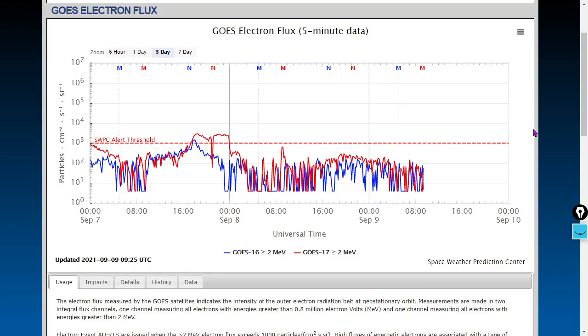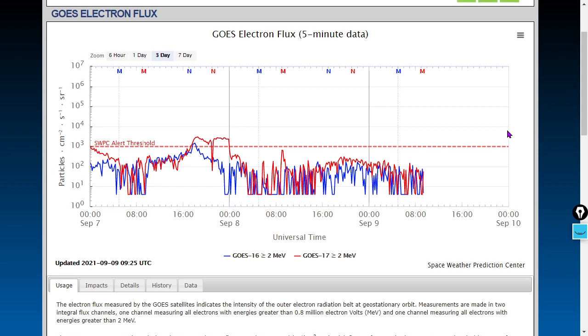Here's the 1-year chart from Solon.info. Here's the 3-day chart from the GOES 16 and GOES 17 data. And we actually see low levels of electron flux here coming out of warning levels. We never got back into warning levels yesterday, but we see some chaos happening up there.